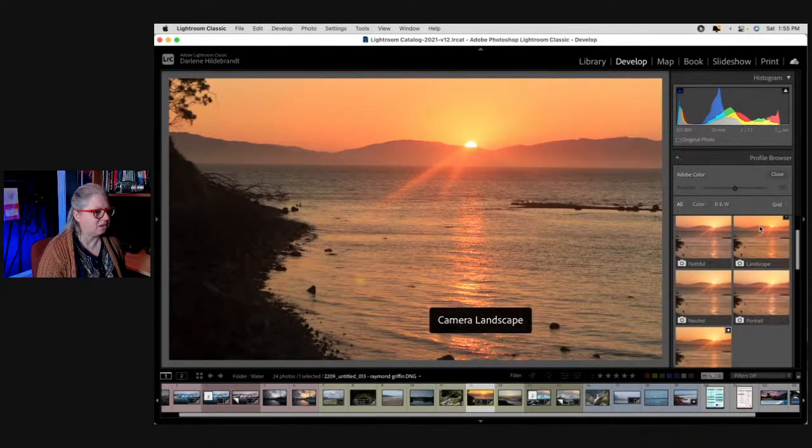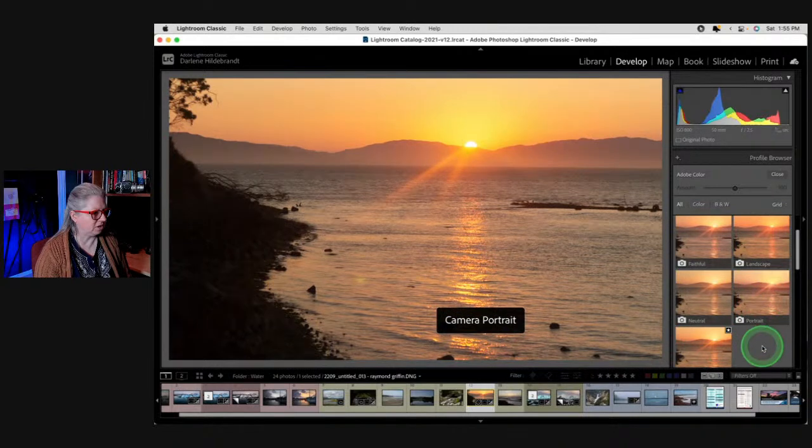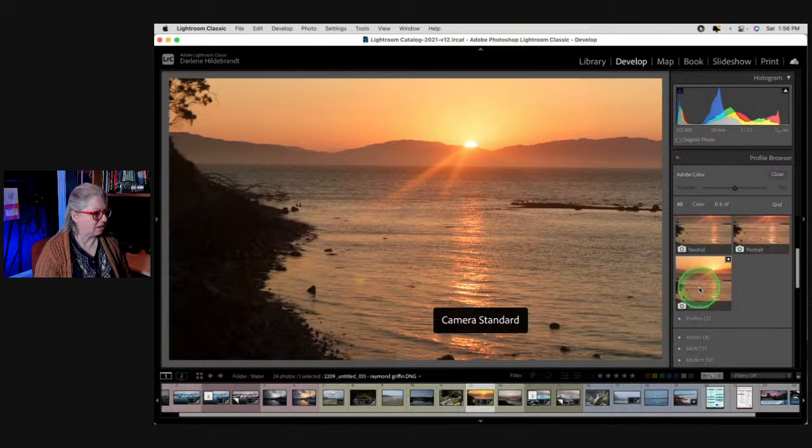I find that the software is pretty good at recognizing camera profiles. Speaking of which, I'm just looking through them here. I notice that portrait and landscape increase the red a lot, and I'm not sure I want to go that red. So I might go with neutral in this case.